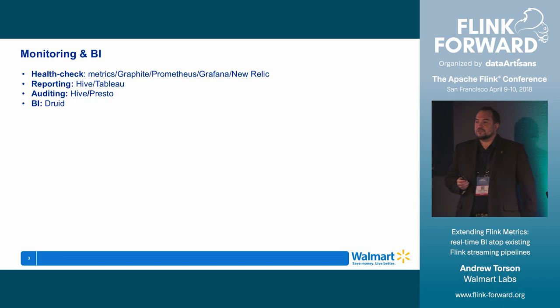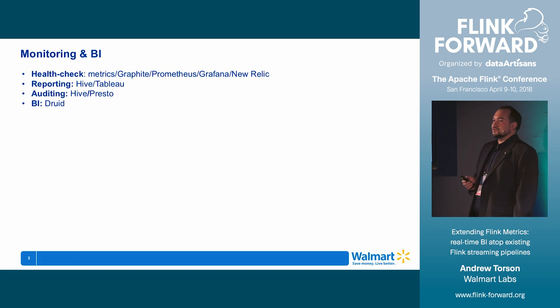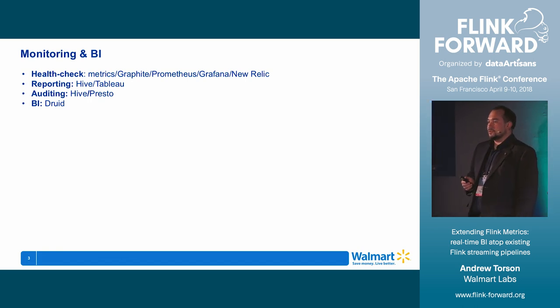For business reporting, we produce a massive number of reports every day, and those are mostly served using Hive, and some of the users use Tableau to visualize the results. Auditing means that all the data that flows through our Flink gets persisted in HDFS, and then we can query it using Hive or Presto.